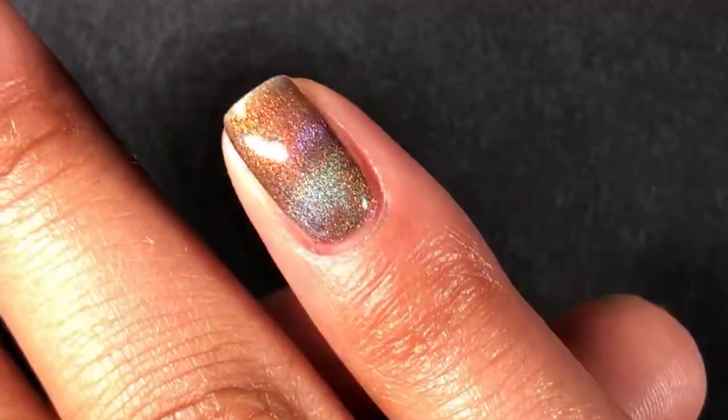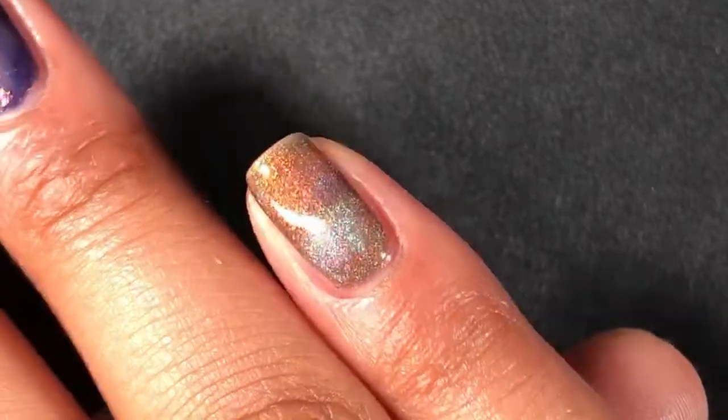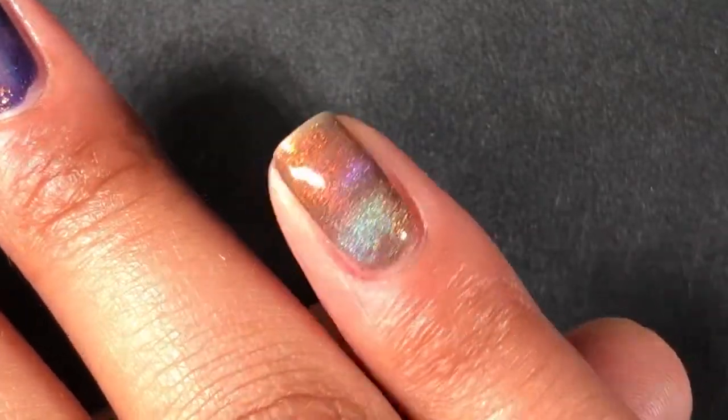Oh, like look, even it's starting to spread out because I didn't hold my magnet very long. But look how pretty. Holy cannoli. So beautiful.